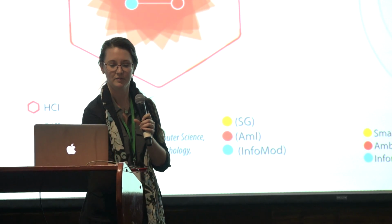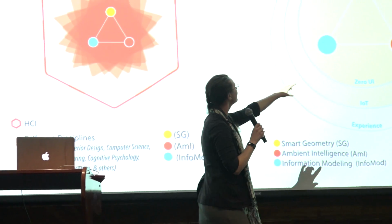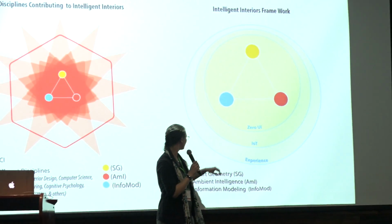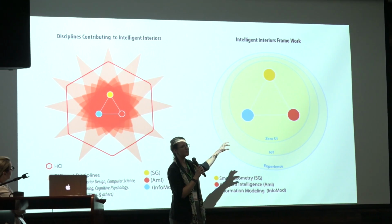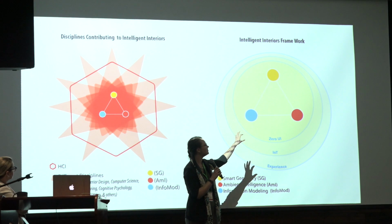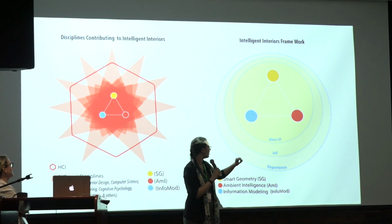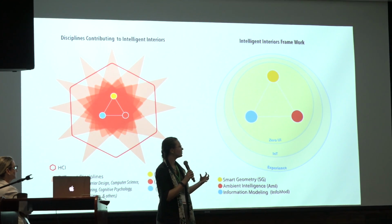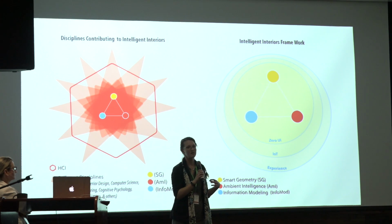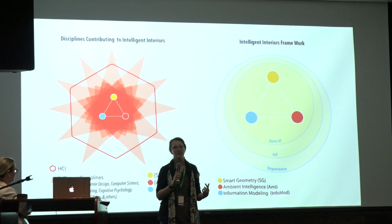So here we've got some graphics. We have our triangle here of our smart geometry, ambient intelligence, and information modeling. And these are our core that makes up the intelligent user interface framework. And we're really focusing a lot today on the ambient intelligence and how we can create these spaces that are responding to us. We've got the zero user interface surrounding that.